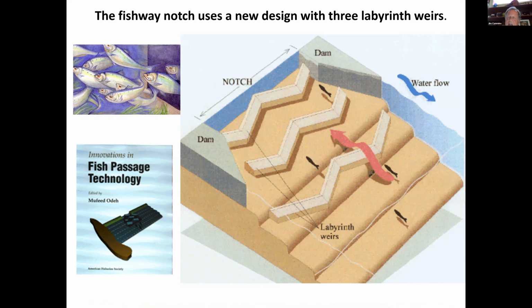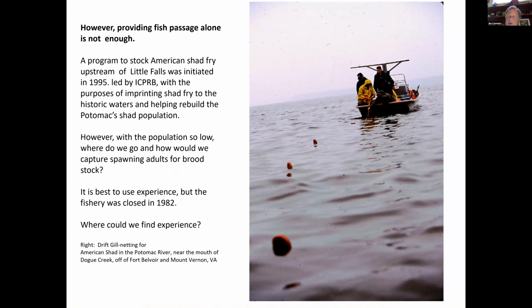But providing fish passage alone isn't enough. You can build a fishway, but the fish haven't been able to get up there. You've got to imprint the young to the water chemistry above that fishway. So starting in 1995, I was tasked with starting a stocking program in the Potomac. We worked with Harrison Lake National Fish Hatchery, a U.S. Fish and Wildlife Service National Fish Hatchery, important partners.